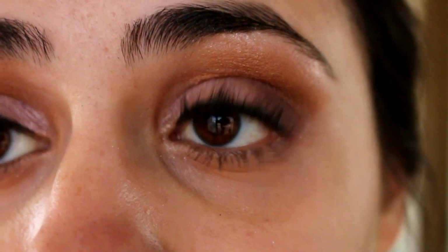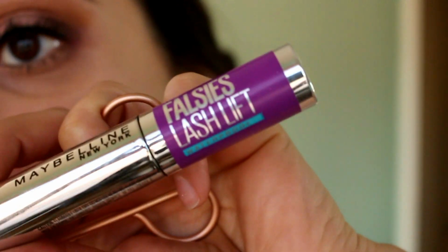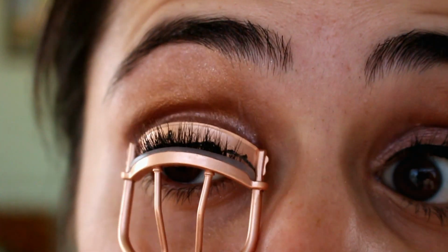And the mascara I used on my eyelashes earlier today is the Falsies Lash Lift. I used to love the Falsies regular one, so I really wanted to try their new product, and I think it really made my eyelashes. I feel like it's time now to do the foundation and concealer because I wanted to add my fake eyelashes. I have to practice that too. I suck at that, but I heard that they make a huge difference, so I'm working on that.